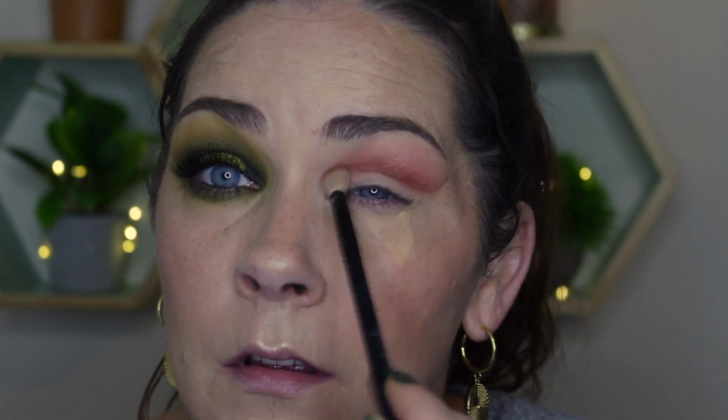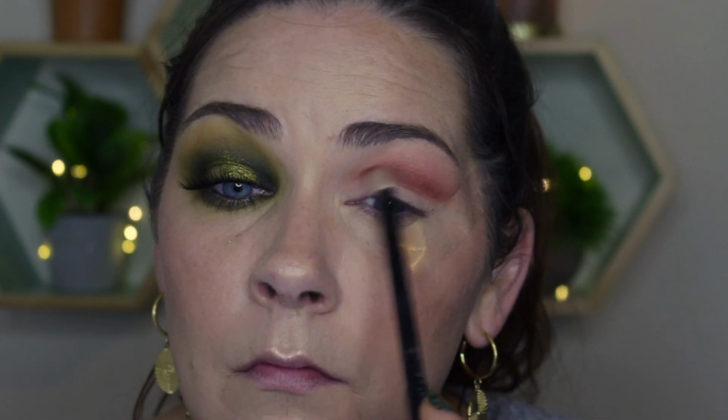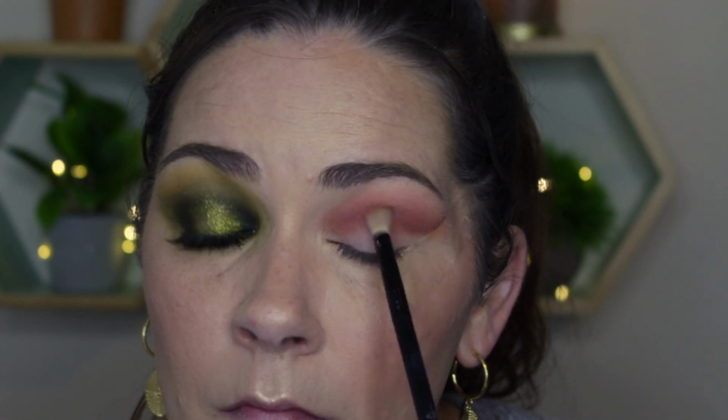Next shade I'm gonna go into is this shade right here. It's called Gemalis. I don't know, and I'm butchering that name, and I apologize. And that I am putting in my crease as well. I'm just keeping it lower than that first shade. Then I'm gonna go into LX Queen, and that's gonna go on my outer corner.